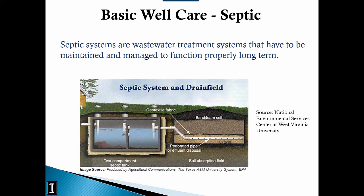This is a 2-stage tank, so that it has a chance. It's got a baffle in the middle, so that a lot of the solids don't make it through to the second side, where they can get in and plug up the line that's going out to your drain field.